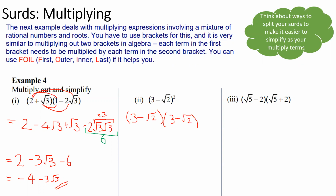Okay, so that means we're going to square everything, times one bracket by the other. So 3 times 3 is 9. 3 times root 2 is minus 3 root 2. Minus root 2 times 3 is minus 3 root 2 once again. And then minus root 2 times minus root 2 is positive, negative times negative. Root 2 times root 2 is 2. Putting these together, 9 plus 2 is 11. And then we have got minus 3 root 2 minus 3 root 2, which is minus 6 root 2.